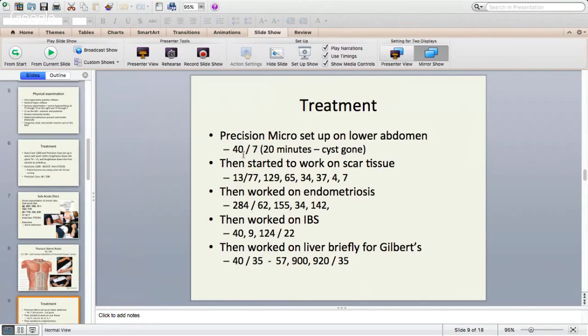And then we started to work on the scar tissue that was there from her previous surgeries. So just 13 and 77 to take scarring in the connective tissue to take care of the abdominal adhesion on its own. Then there was a tight spot between the ovary and her sigmoid and descending colon, 65, and then 34 is the uterus and 37 is the bladder.